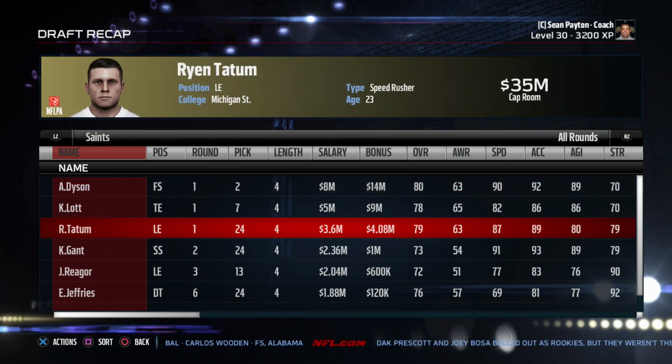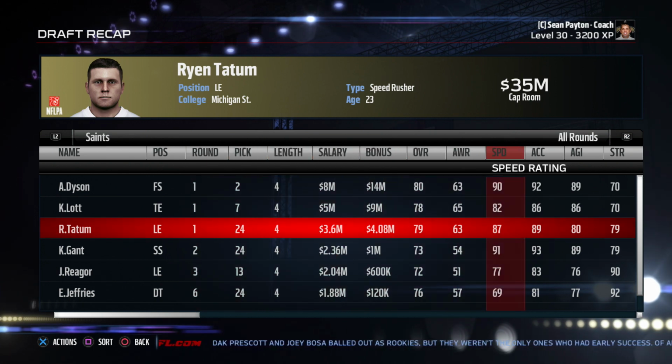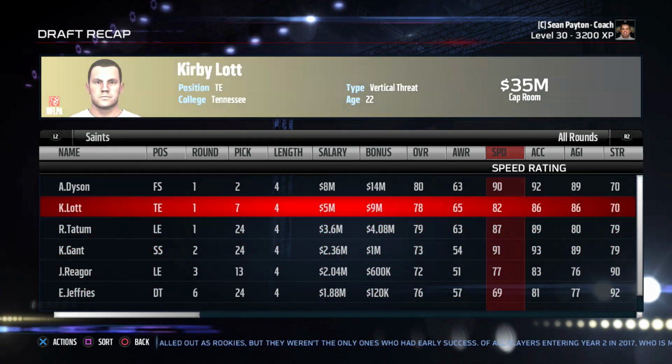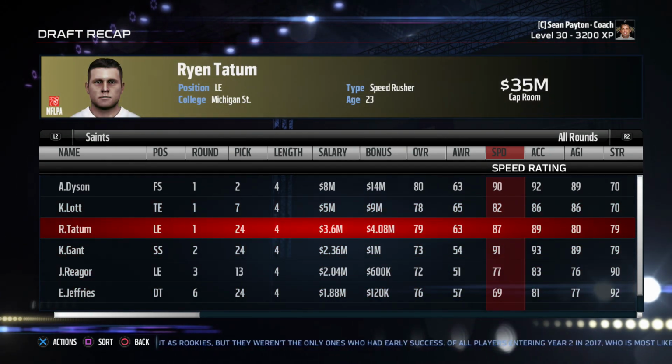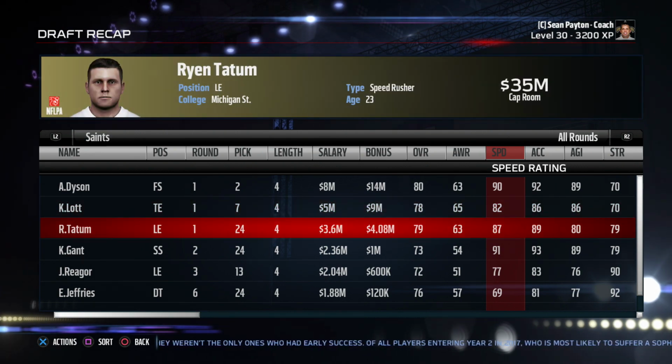And Ryan Tatum, 79 overall, as good as the defensive ends outside of that one that were taken ahead of him. Very happy with that pick. 80, just remember, 87, 89. He's barely slower than our safeties right here. He's literally faster than this wide receiver we took in the 7th round, 86, 88. He's literally 87, 89, one better in each of those. He can outrun our tight end. When you actually consider those numbers, that's kind of mad.